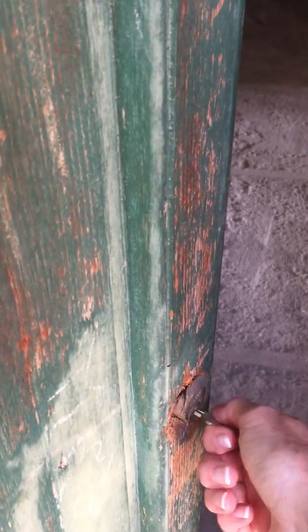Okay, so I just had to turn this key about 80,000 times just to get the ruin open. So you can see this lock has seen better days. Alright, so this is the ruin. You're walking in. The door is actually going to be made into a window.